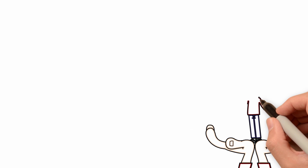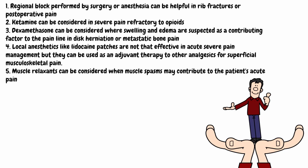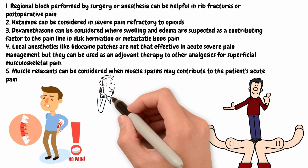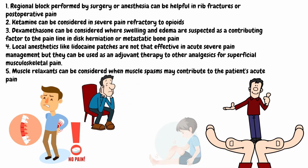Now, there are other options to consider in severe pain cases. First, regional blocks performed by surgery or anesthesia can be helpful in rib fracture or post-operative pain. Second, ketamine can be considered in severe pain refractory to opioids. Third, dexamethasone can be considered where swelling and edema are suspected as a contributing factor to the pain, like in disc herniation or cancer-related pain.